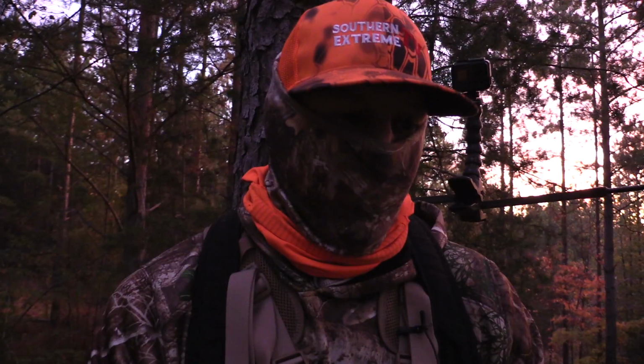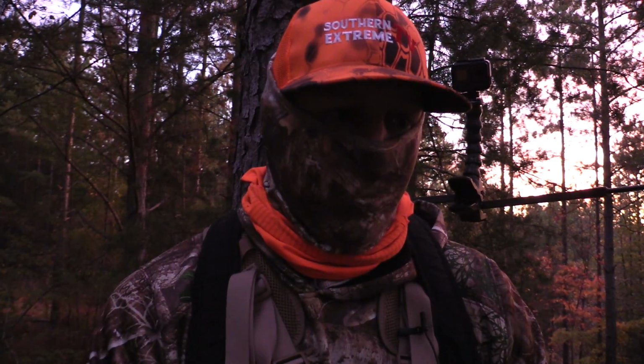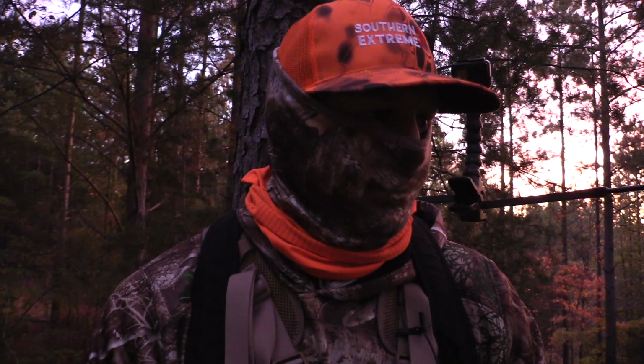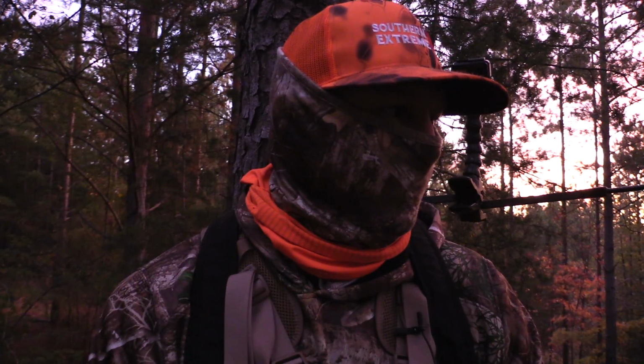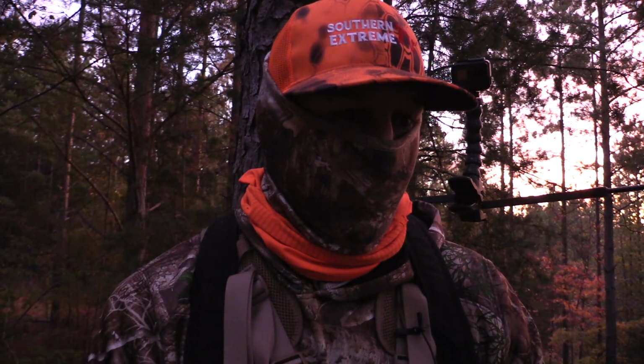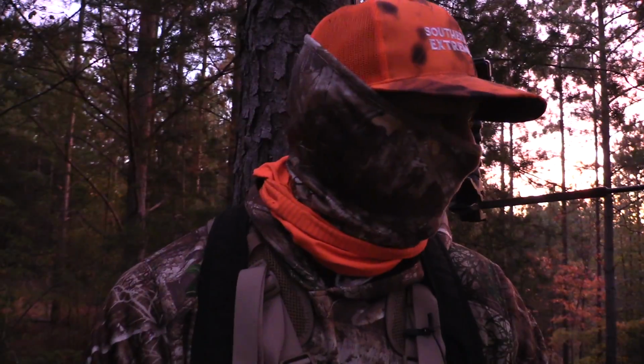The majority of the bucks that we got on this camera, they show up in daylight hours, and they're always in the morning times. So we just need one to slow down long enough for me to get a shot on him.